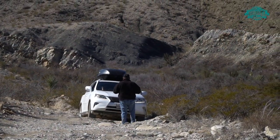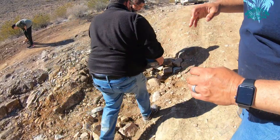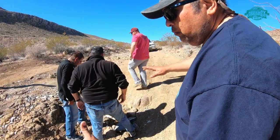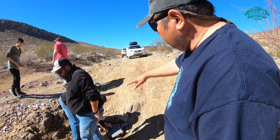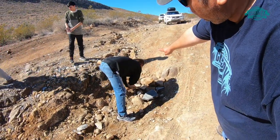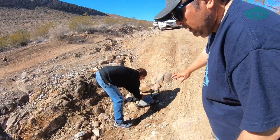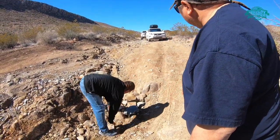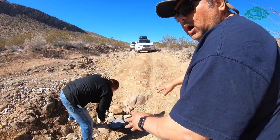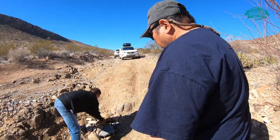Old Ore Road continues to create challenges for the RX. There's a nice flap. Sometimes it's difficult to appreciate this on video, but look at Juan and look at how deep that is. It reaches like halfway up his body there. That's the difference. Maybe that'll show some perspective. So he's trying to build up a little bit more rocks, and then we might use the Max Trax here. I don't know, it might help.